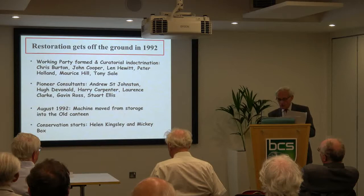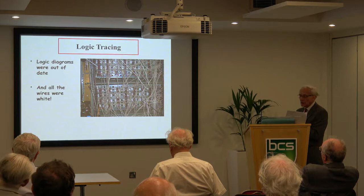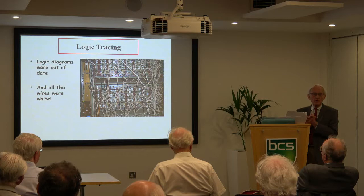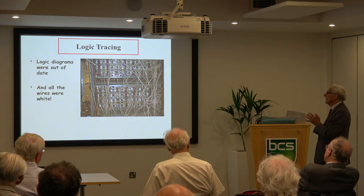And at an early stage, having gone through the documentation that came with the machine, we discovered that the logic diagrams describing how it worked were incomplete. In fact, they were the original logic diagrams from about 1954, I think, and by the time we got the machine, of course, it had been heavily modified at Cambridge and at Rothamsted, and we didn't actually get the logic diagrams which the maintenance engineers must have used there. And so an early task was to elucidate what the logic was actually like.